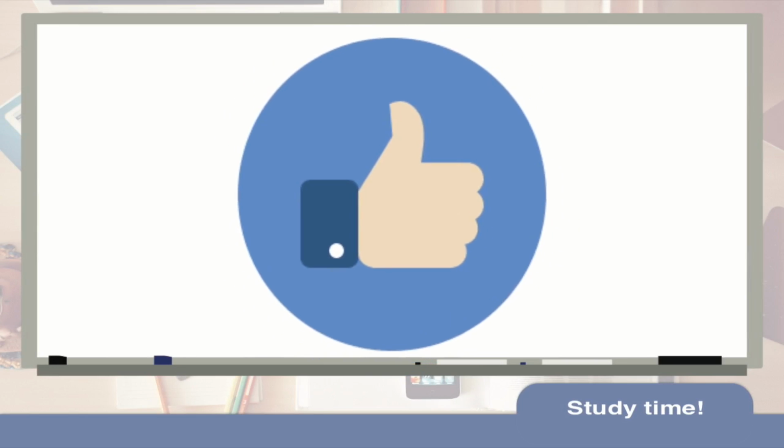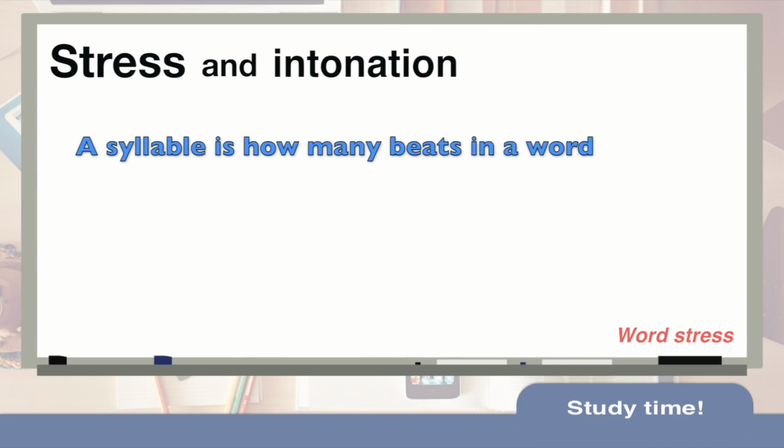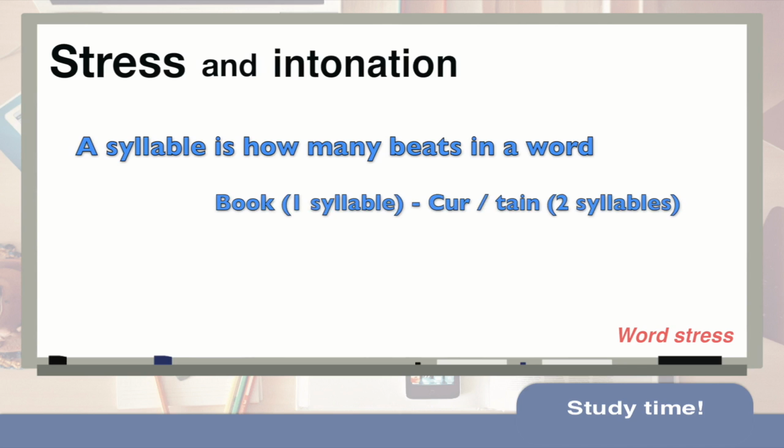On to number 1. Let's begin with stress and intonation. To get us going, we're going to begin with looking at word stress. The first important thing to understand is syllables. A syllable is how many beats are in a word. For example, book has 1 beat, therefore 1 syllable, whereas curtain has 2 syllables or 2 beats, curtain.